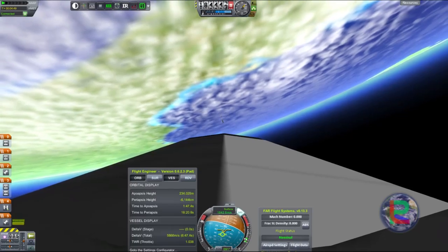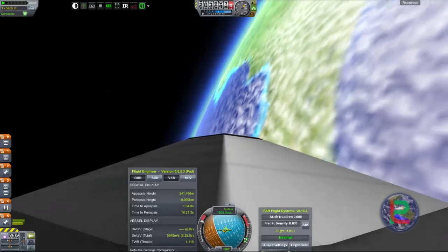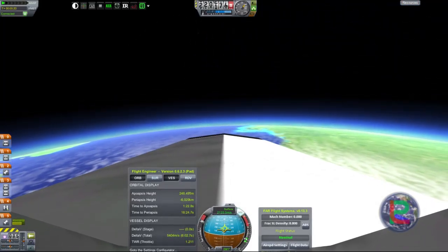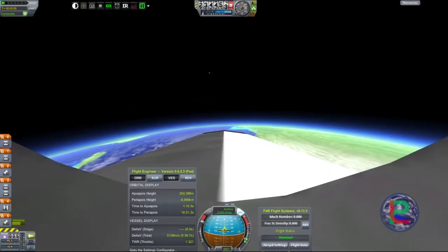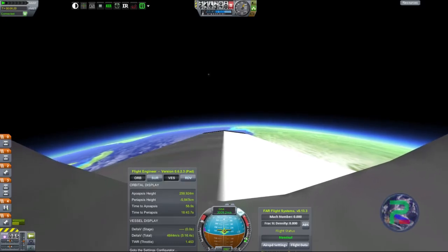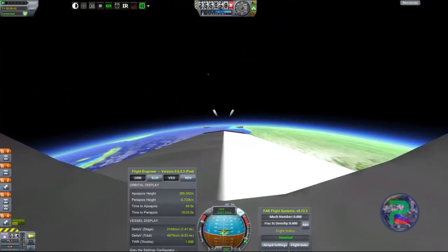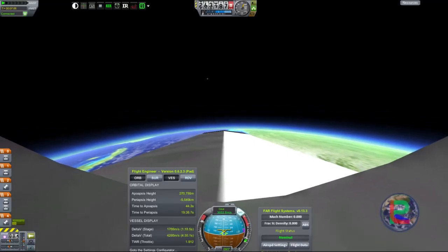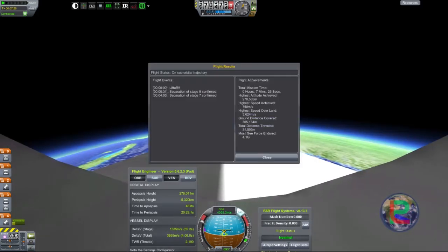The second stage is an N1 with 600 kilonewtons of thrust, just over 2 kilometers of delta V. Its job is to help boost us into an almost circularized orbit. Its starting thrust-to-weight ratio is 1/2 G, and ending is 1.6. A low thrust-to-weight ratio in the second stage is necessary for an increased amount of delta V. A higher thrust-to-weight ratio is always preferred, but rarely efficient.